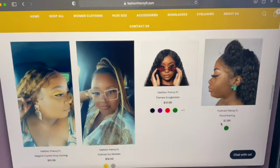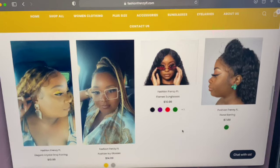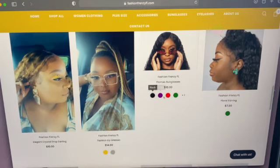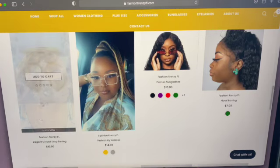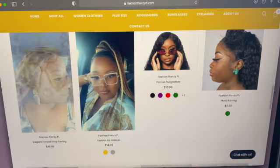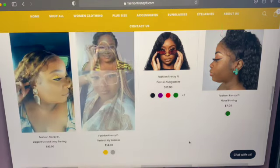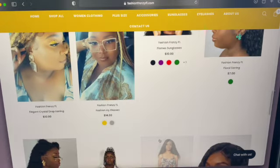So the prices you see here, obviously that's not the price you're going to get it for. Basically this is $10 and then you deduct 30% off of that, okay? I'm going to show you guys how to get to that in a minute. So right here, guys, showing you some of the items I have in stock. These are all the colors I have. This is a beautiful earring right here, the elegant crystal drop earring, guys. Beautiful. This is one of my favorites also, one of my favorites, guys.